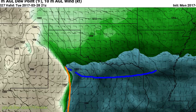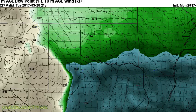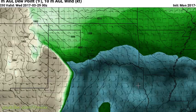And I think this feature here, this is probably a little bit of a front maybe. So maybe a bit of a triple point right there along the Caprock near Lubbock, like around Dickens or Guthrie. So that's a possible chase target for tomorrow. And also in the weaker moisture up here, maybe a little bit of upslope flow from about Plainview up to just north of Tucumcari. So those are some possible targets for tomorrow.